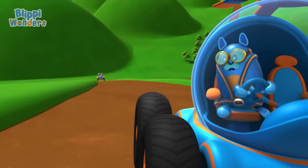Let's go to the front first. So, small circles on every tooth. Okay, that's the front done. Let's go to the back now. We turned, we flipped. Little circles round and round.